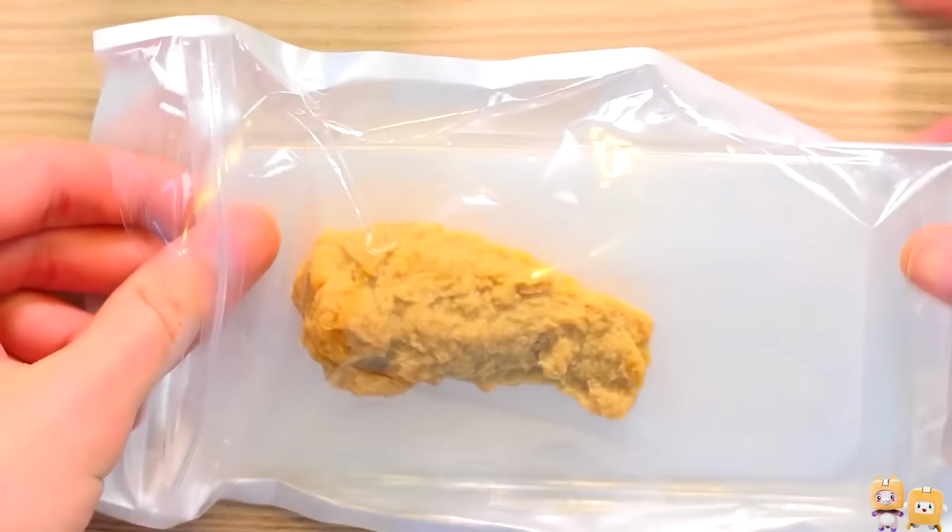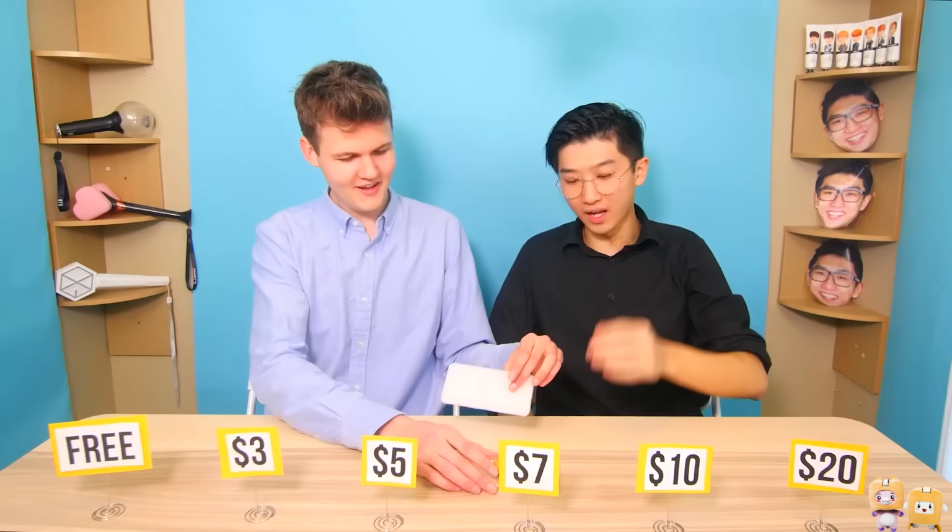What? Wait, what? I'm gonna take it out of the packaging. Now, this is a phone case I found that is a real chicken wing. This is not real. Hold on. Hey, back up. Smell test. Smell that. Ooh. Yeah. You crazy if you think I'm gonna eat this.